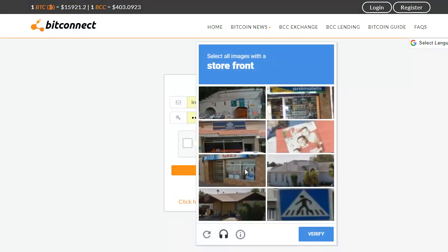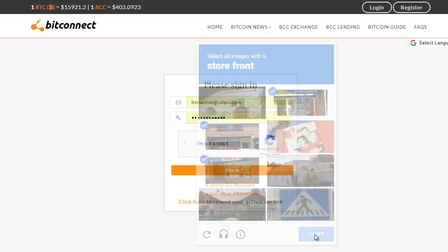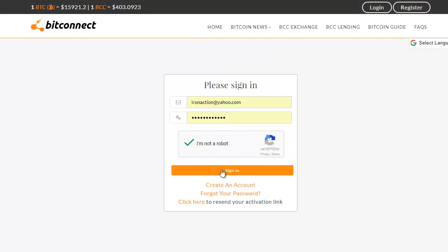So again, you have to actually set up an account on Bitconnect. You log in. Just a note there. Storefronts. They have a little, is that even a store? I can't even tell half the time what these things are. Look at a store there. Looks like a store. Who knows what that is? A house? I don't know. Is that a store? Looks like a tunnel. I can't tell. I'll verify it. Sometimes they'll give you two. It looks like I'm good.